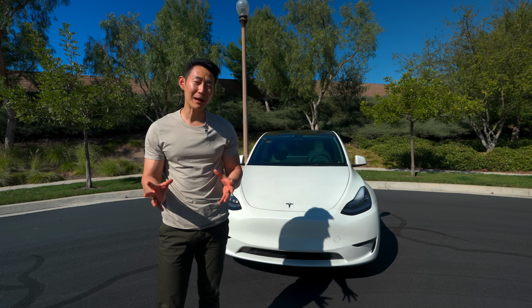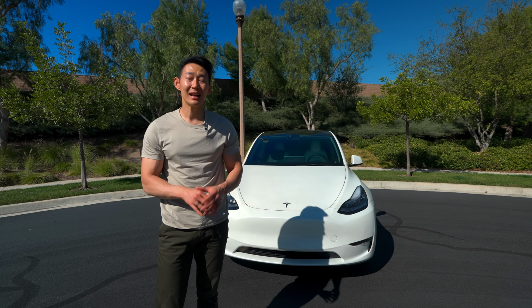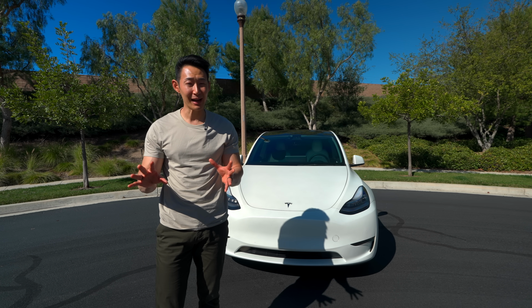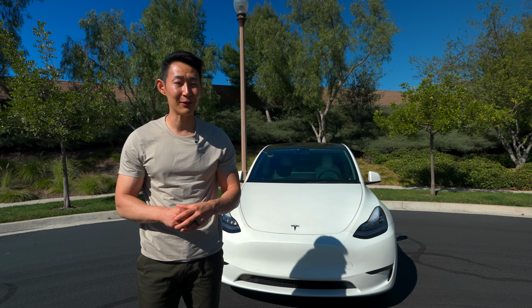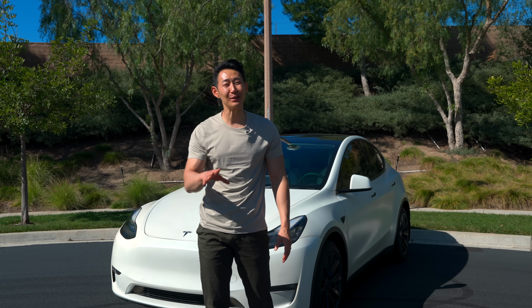Also, unlike my old battery pack, whenever I charge at superchargers now, it makes these loud popping sounds. And I know that is normal, however, I never had that issue with my factory battery pack, but when I got that refurbished battery pack, I definitely have popping every time I supercharge. So now we're over 15,000 miles out of warranty.